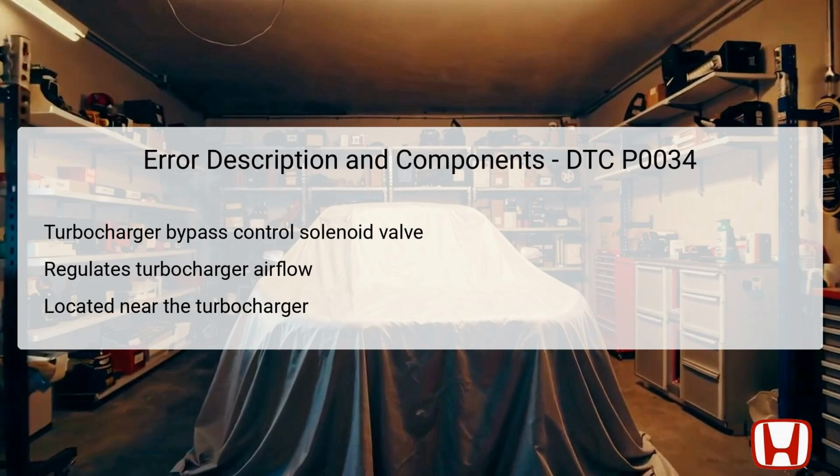The valve is located close to the turbocharger assembly, making it susceptible to heat and vibration, which can contribute to potential failure points. Understanding how this solenoid works and its position within the vehicle is important for troubleshooting related DTCs, especially in scenarios where low voltage is involved. Given its critical function, any issues resulting from this DTC can lead to suboptimal engine performance and increased emissions.